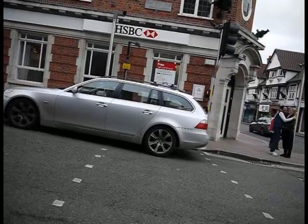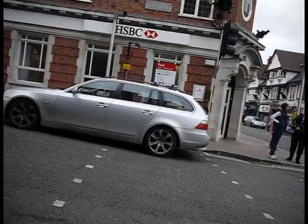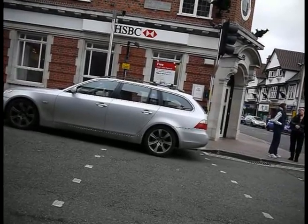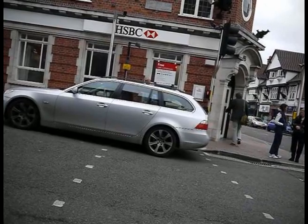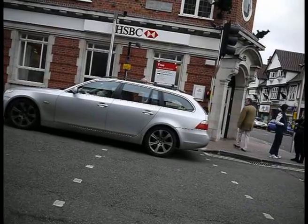And this is why the drop curb needs to be much closer to the actual corner of the road. One, to prevent people having to wheel up and down this hill, and two, to prevent idiots from being allowed to park. So on the drop curb, don't park there. We're waiting to cross.